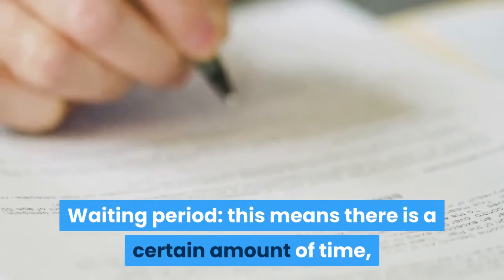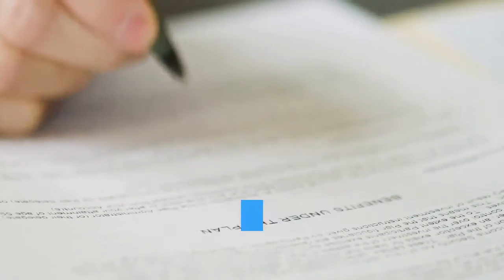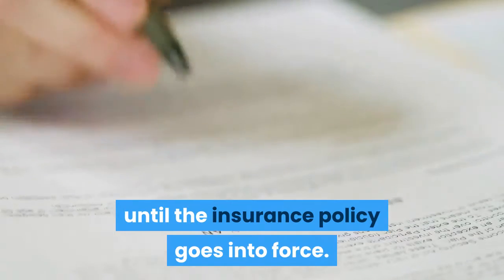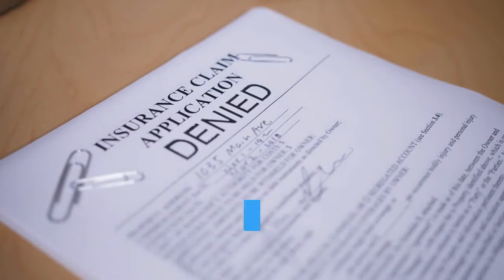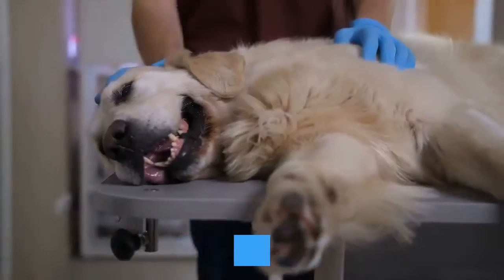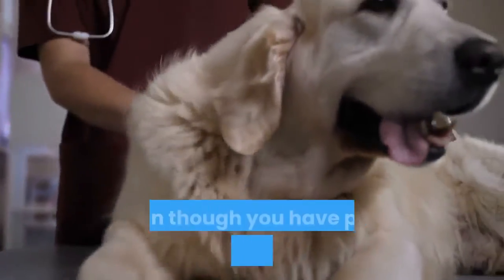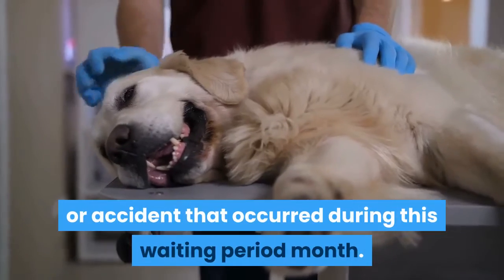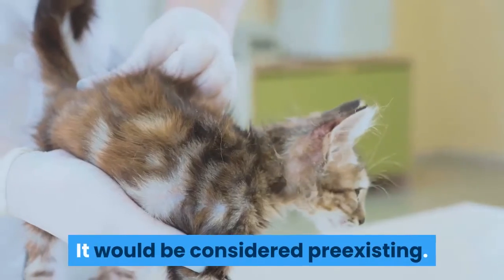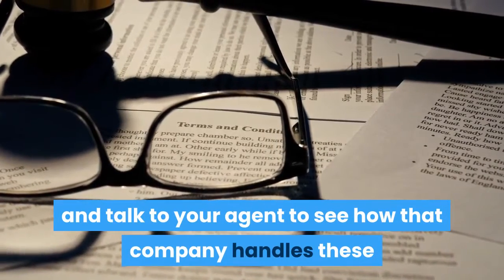6. Waiting period. This means there's a certain amount of time, say 1 month, that you must wait after you have made your first premium payment until the insurance policy goes into effect. This keeps people from canceling the policy right away, and also so that they can't use the benefits for any pre-existing conditions they may not have claimed. So, if your pet gets sick or in an accident during that first month waiting period, even though you have paid the premium for that month, the policy will not cover any illness or accident that occurred during this waiting period month. It would be considered pre-existing.